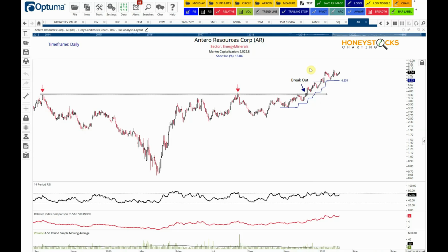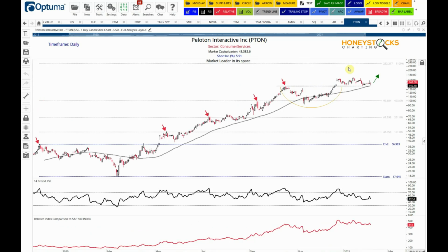Now, disclosure, I own this stock. This is a stock that was recommended to our clients and members when we had a breakout on this level. I bought the stock, I've been accumulating, and I think the uptrend is intact. Not terribly high cost stock either as well, but again, you'd expect with any uptrend, you'd expect continuation.